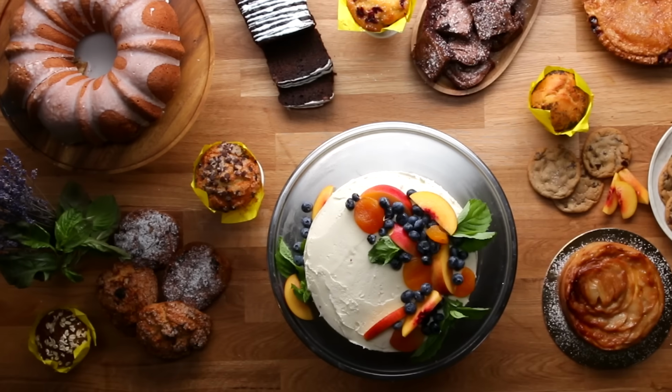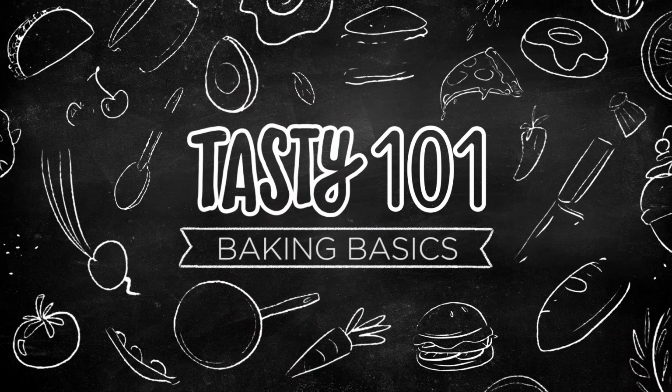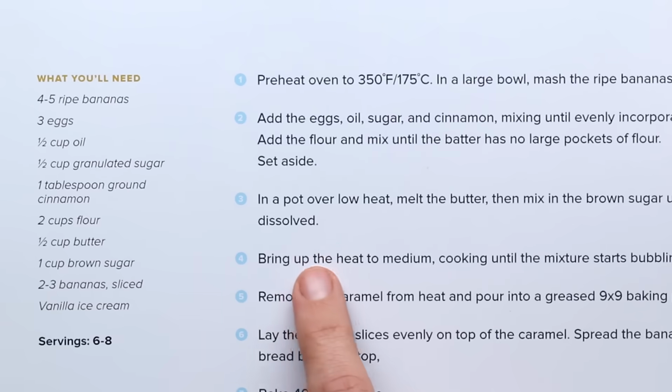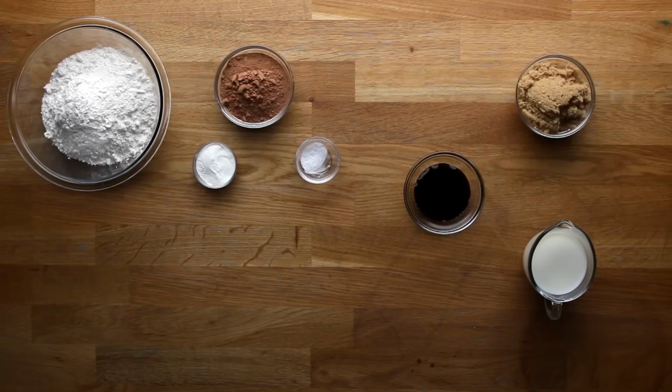Here's a few starter rules to get you going and give you a little bit more confidence when you're in the kitchen. It's still really fun, even though you have to follow some rules. First things first, read the recipe through. I cannot express this enough. You just want to know what you're getting yourself into when you're baking, and it'll make baking a much more enjoyable experience.